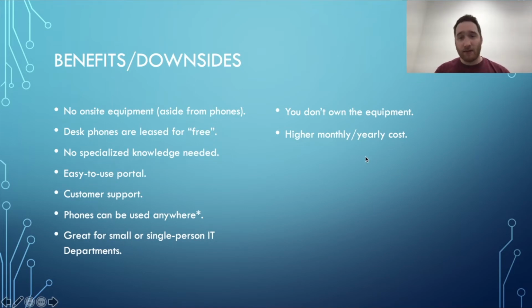If you stop paying for this, you're done. Your phone service will at some point be shut off. They will require you to send the phones back. So if you were to cancel this plan, say, I don't want to work with Vonage anymore, just done, boom. You are left with zero. You don't own any of the phones or anything like that. So it's something to consider.